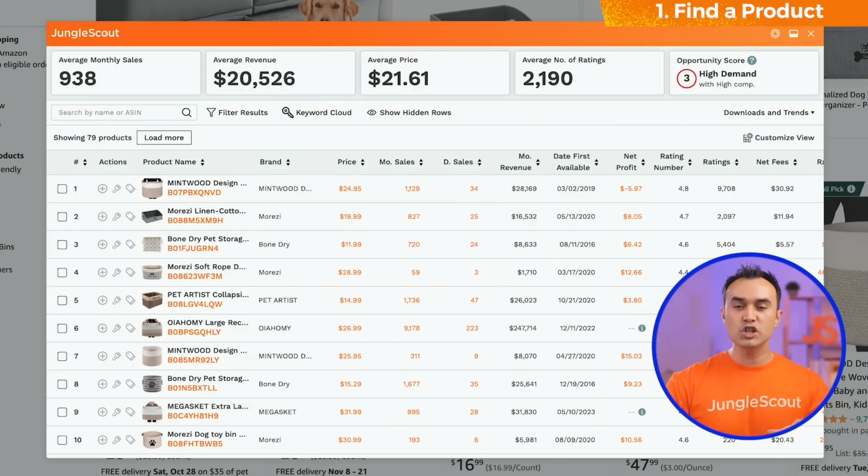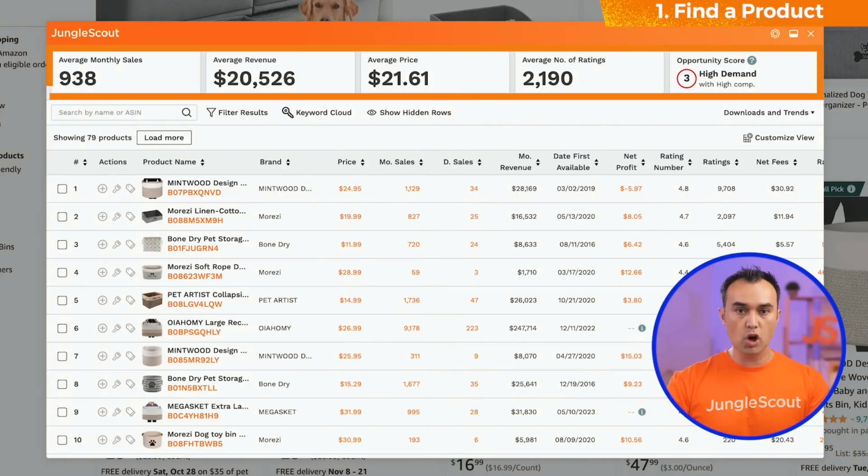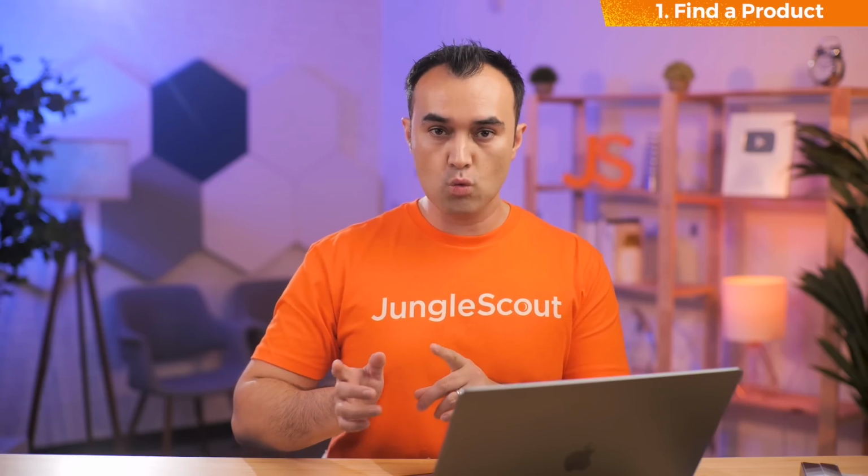Okay, so the next thing that you want to see is that there are plenty of individual products getting over that 300 monthly sales number, or what we call the distribution of sales. Because remember, these numbers at the top are just averages. So you do need to analyze the individual listings as well. What you don't want to see is just 1 or 2 products with thousands of sales and all the other products with only a handful. So let me show you an example of that.